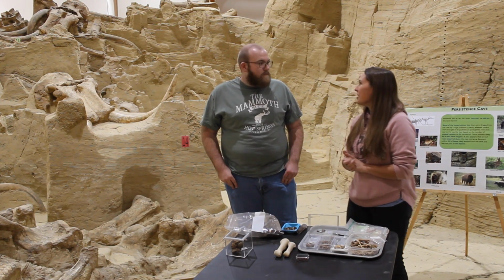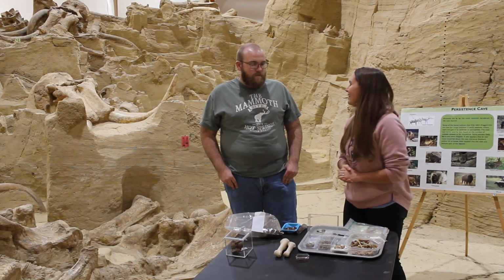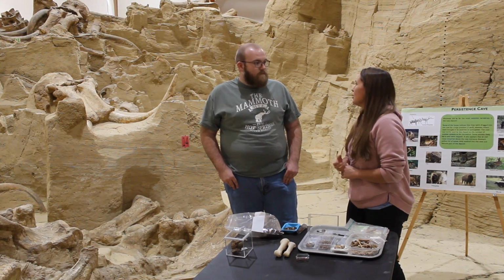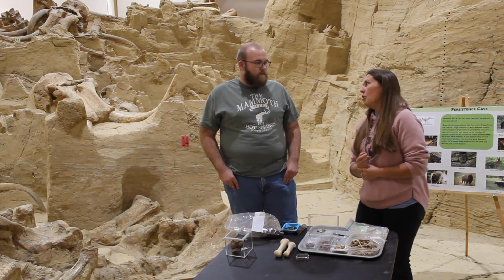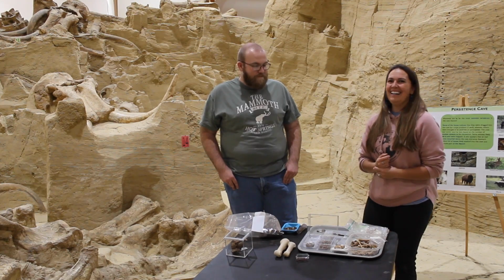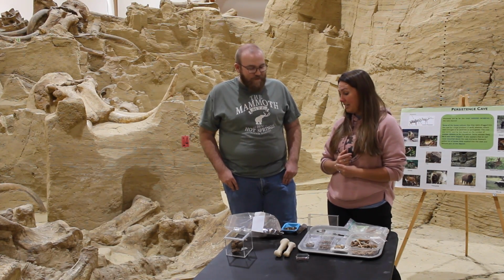And so mammoths would go in, do their business, and leave, but the environment is so dry, it just preserves that dung. And what I've been told is that it still smells kind of like an outhouse today, as you would expect, which is really cool and neat.